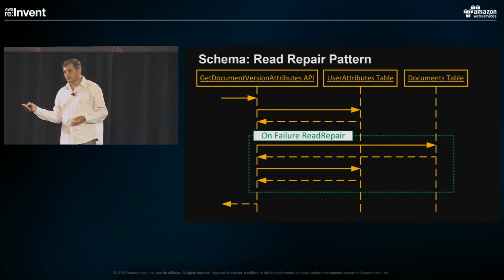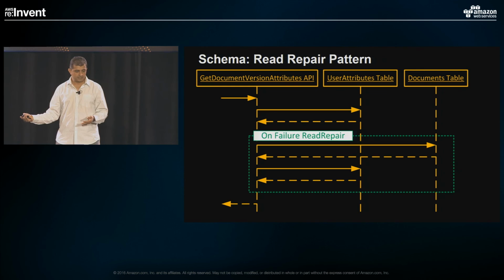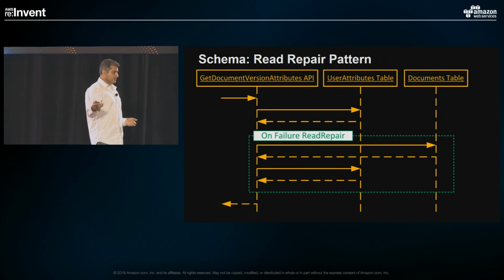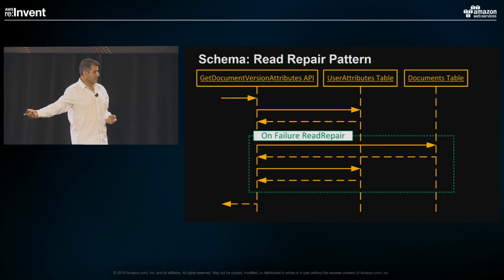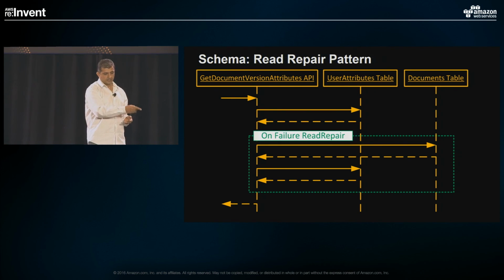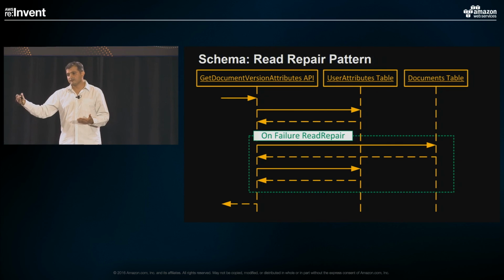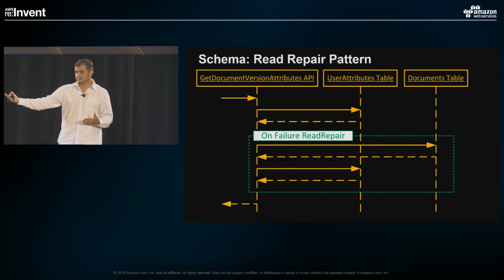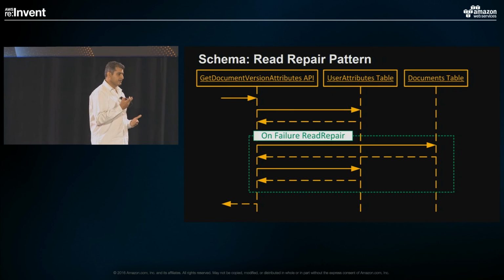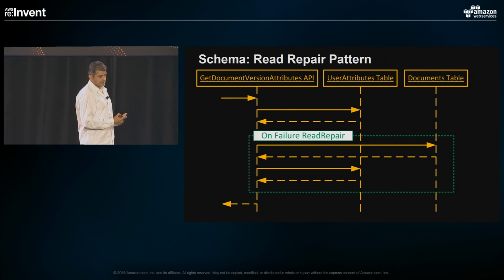Anytime we read data, we first check: did I find it in my user attributes table? If it is not there, I go back to my original table, which is the documents table, get the data from there, put it into the user attributes table, and return it. So by doing read repair, even if there are failures in updating your multiple tables, we are able to rectify the problem. And we use read repair in several places. It's a very common pattern we use everywhere.